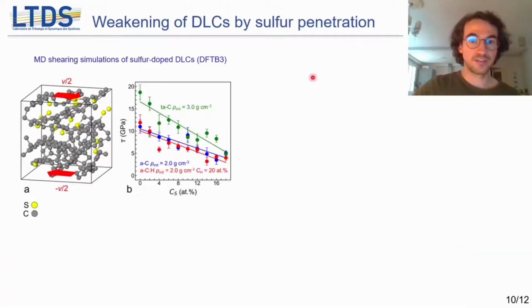So to further investigate this phenomenon, we performed MD shearing simulations of sulfur-doped DLCs, in which a shear stress is applied to a small atomic fraction of DLCs, where we introduce sulfur atoms, here represented in yellow, into the DLC matrix represented in gray color. And we can see that as the sulfur concentration increases, we have a decrease in tau, which is the shear strength of the material. In other words, sulfur concentration is weakening the material.